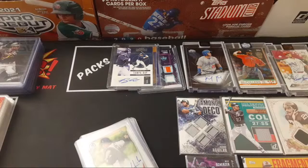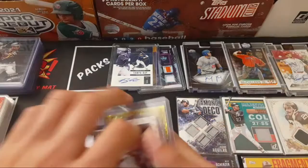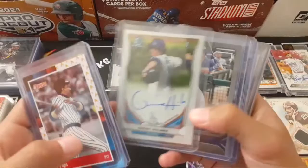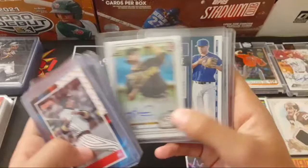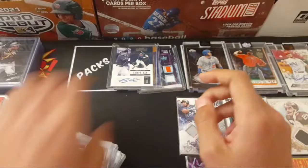But we got the Dansby Swanson Gold 3 of 10 from Select. We got these autos. We got a Grant Holmes first Chrome auto, Ryan O'Hearn auto, Brian Campusano auto, Leody Taveras on card auto to 99, Logan Allen auto, Joey Cantillo auto, Brock Burke, Daniel Cabrera to 99, Dom Nunez. We got a Brandon Lowe contenders auto.